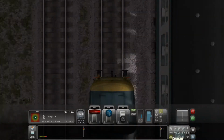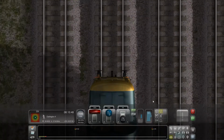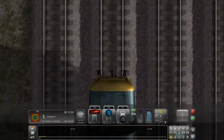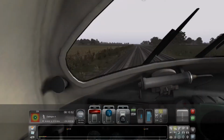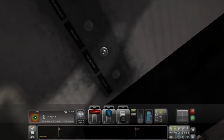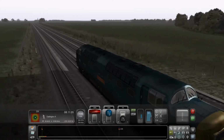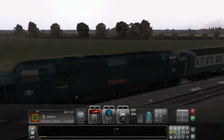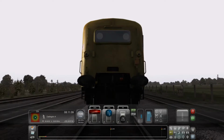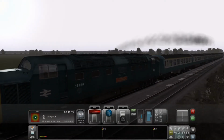We can go to the coupling view. So that's a view of the very front of the train, and you can see the nose with the yellow. And then we can go back into our cab. I'm just going to turn off those tail lights. And then I'll go back to the front. So they're off. So we're driving 55010.